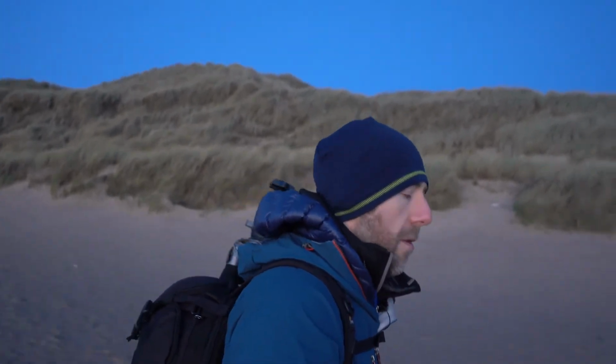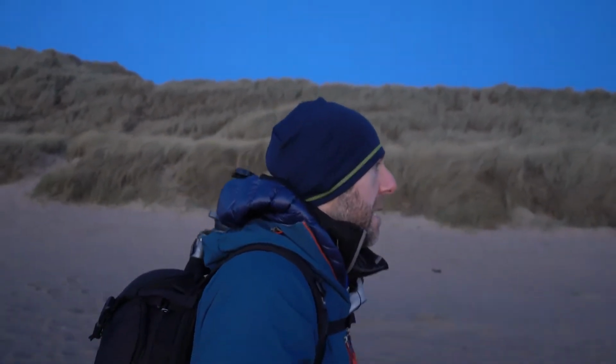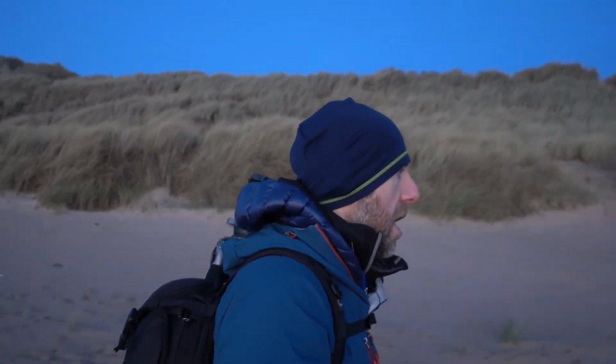There's a few burns and whatnot that flow across the sand, so I'm kind of looking for something like that. There's one a bit further back, but I thought I'd wander along and have a look along here. So we'll go and have a look and see if we find anything of interest.